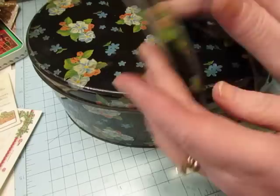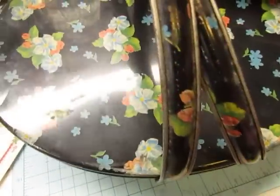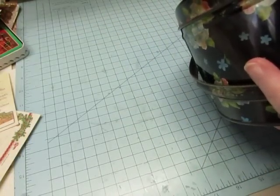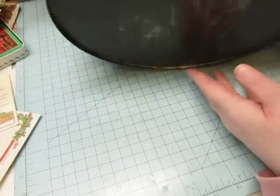And I love this tin. Can you see it? It's oval and it's got these handles. It has a label on it. It says Dutch made English style biscuits on the label.